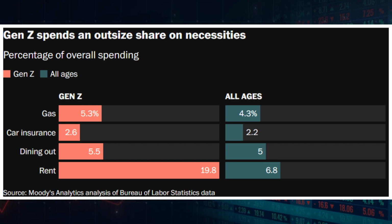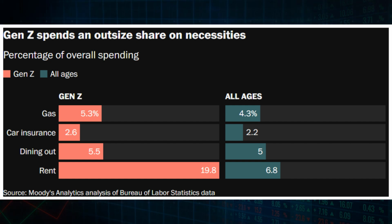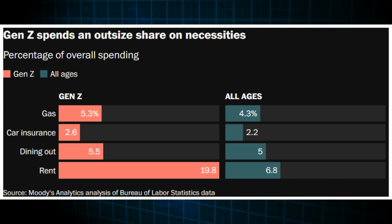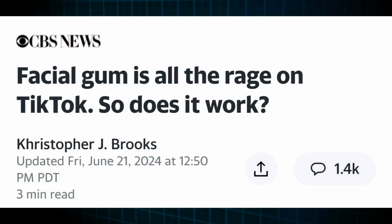Are they revolting? Are they voting differently? Are they demanding for things to change, because it's been unfair to them? Of course not. This is what the Gen Zers are doing. They're looking into whether chewing gum will enhance your jawline or not.